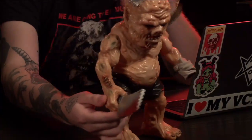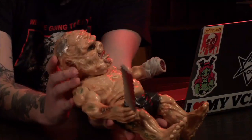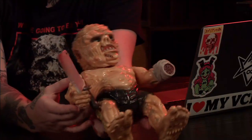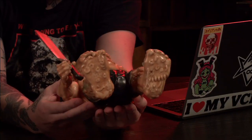So I just love, this is clearly super horror influence here. And then the subtle paint schemes that he did on here are really cool as well. Even on the bottom of the feet, check that out. He's got like little messed up feeties.